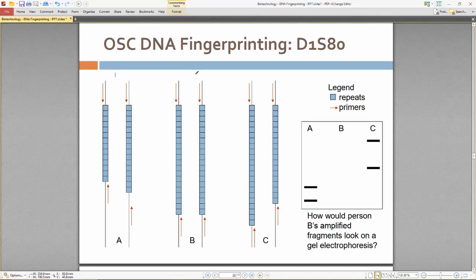So what would you have done at the science center? Everybody would have taken their own DNA from a cheek swab. So let's say this is person 1, this is person 2, this is person 3. Person 1 looks like this on the gel electrophoresis. Person 2 looks like this. And then after that, how would you say person 3 looks? Any ideas?